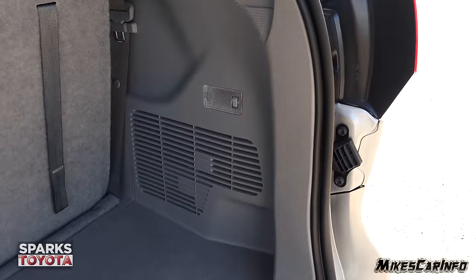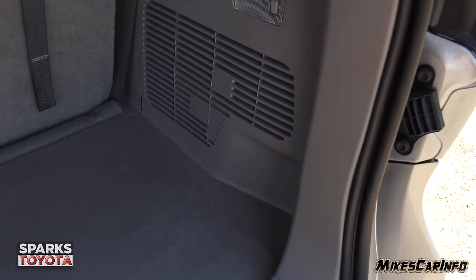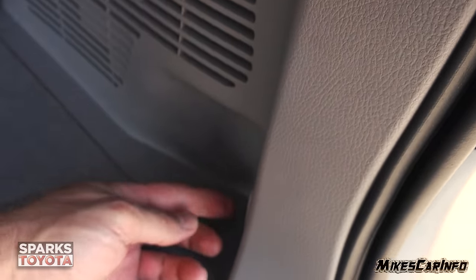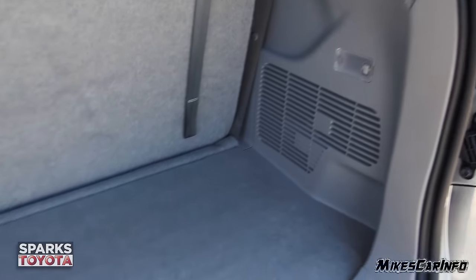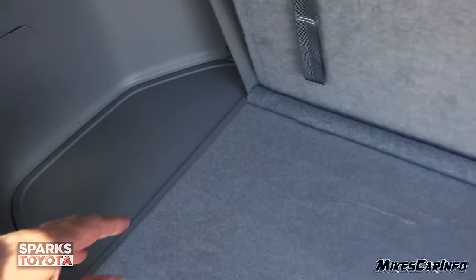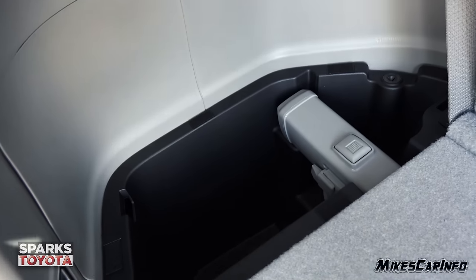There's a light here on the right side. You can put a net cargo piece back here. There's some tie downs here, as well as there. Now, this piece lifts up so you can access some more cargo space in here.